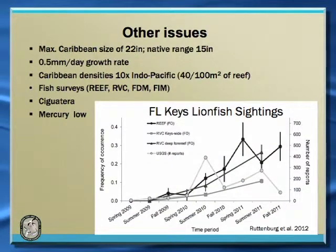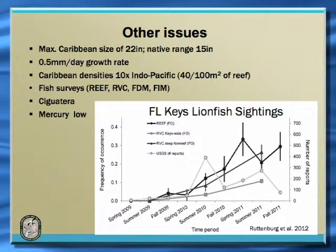So, other key issues here. Within the Caribbean, their max size is 22 inches, unlike their native range. They grow about half a millimeter a day, which is pretty fast. Caribbean densities can be as much as 10 times that in the Indo-Pacific, so in other words, 40 per 100 meter squared of reef. And our fish survey information from places like REEF, RVC, that's a reef visual census, so more on that in a moment.